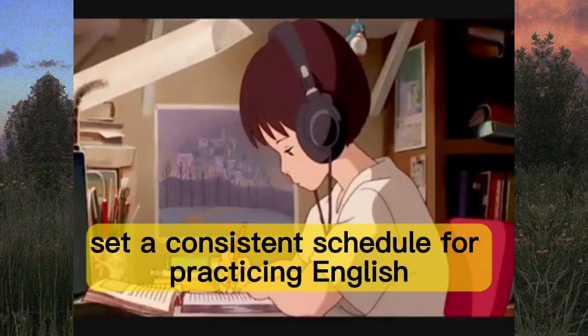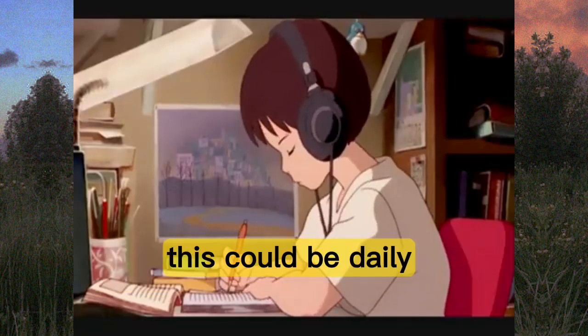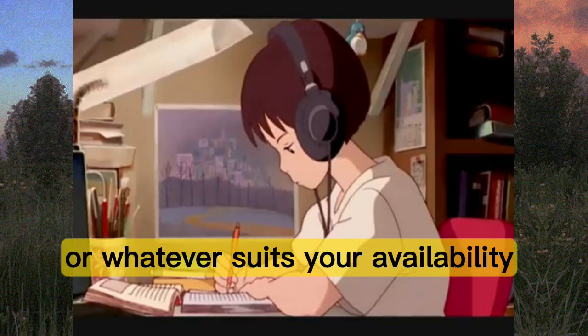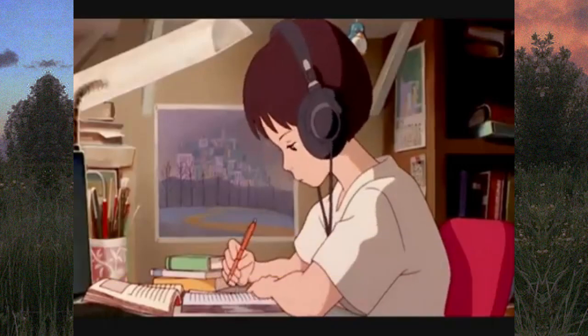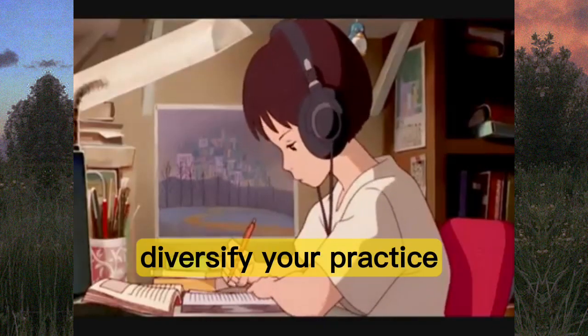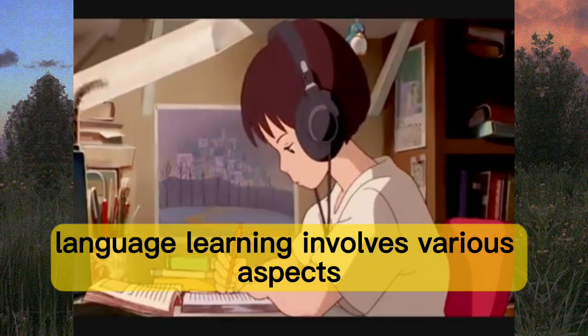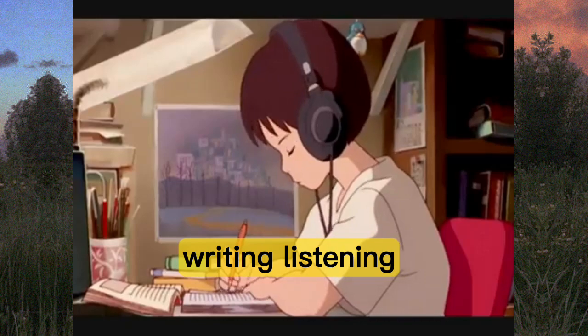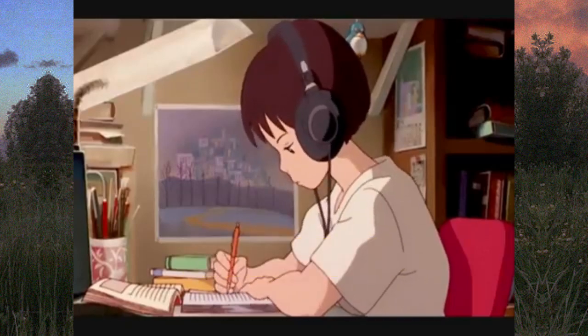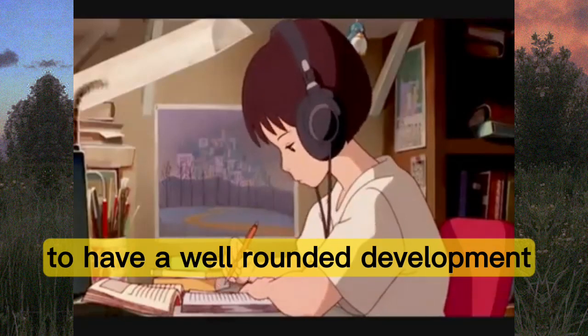Consistency is key. Set a consistent schedule for practicing English. This could be daily, several times a week, or whatever suits your availability. The key is to stick to it over the long term. Diversify your practice. Language learning involves various aspects, including reading, writing, listening, and speaking. Ensure that your practice covers all these areas to have a well-rounded development.